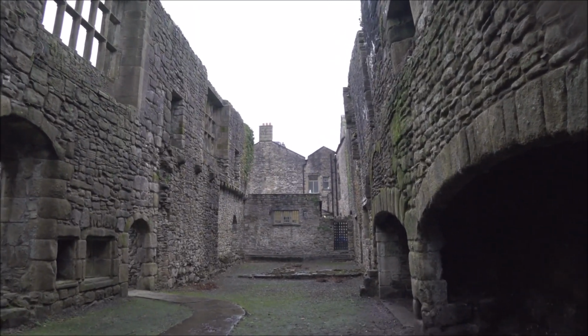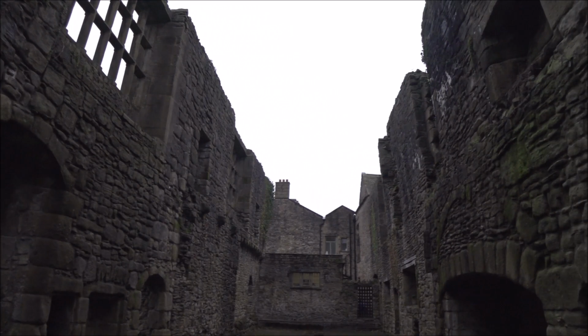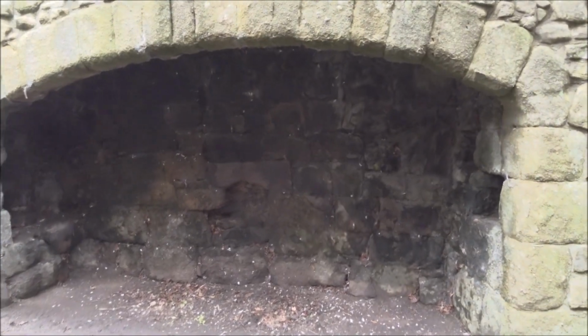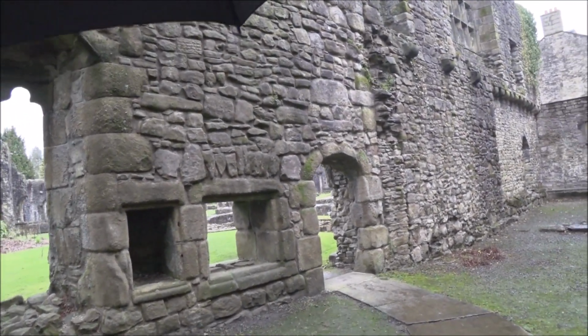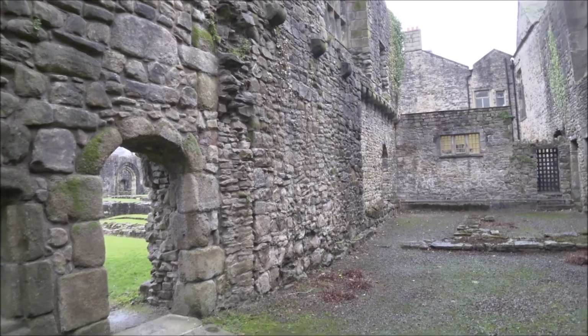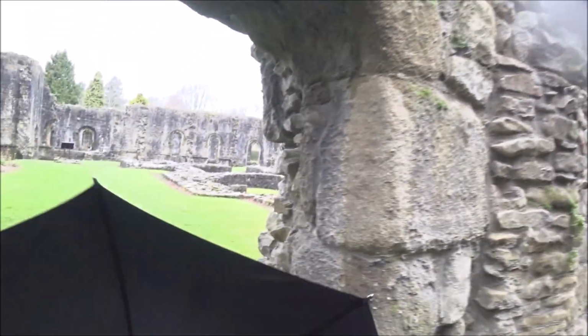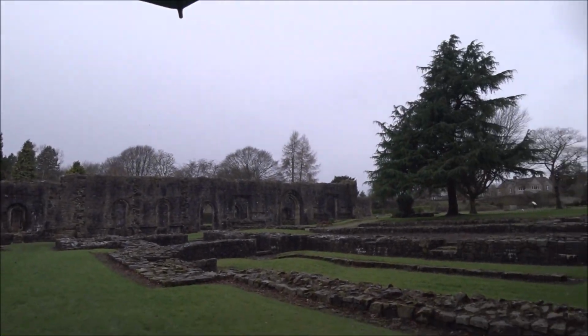So I've now just entered the kitchen part of the abbey. And as you can see, only the walls are unfortunately left of the building now. The kitchen area. On there you can see, it looks like that possibly could be where one of the ovens were. It looks like the brickwork is burnt. And here comes the terrible weather again. Let's get into the main body of it. Sorry. Right, so here we go.